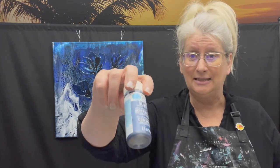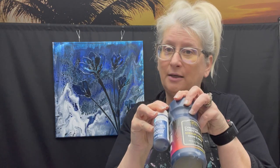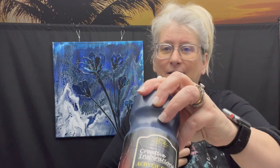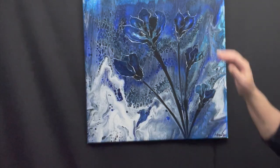So this painting has the Blueberry Slush, it has the Night Sky, and I mixed the Night Sky with Creative Inspirations. So it's these two together: Golden Manganese Blue Hue, this Creative Inspirations Payne's Gray, and the Blueberry Slush. My swipe color was just a basic white. I believe it was Artist Loft. So that's the colors that I used. And I was just so amazed with how this turned out.